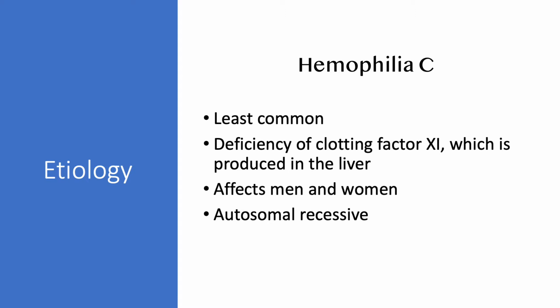It is inherited in an autosomal recessive pattern, which means both parents must carry the mutated gene to pass it on to their child, and this is why it's the rarest form of hemophilia.